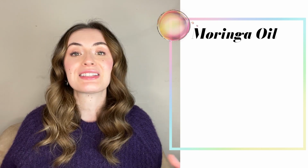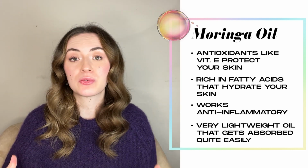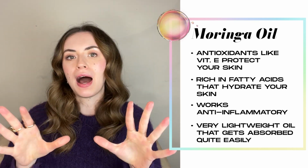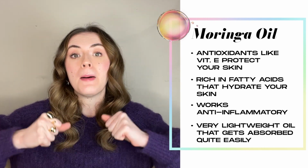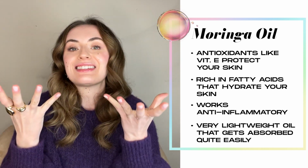The first one is moringa oil. Moringa oil is an amazing oil because it's packed with a lot of antioxidants, so it's really protecting your skin barrier from outside pollution. And it also is rich in fatty acids, so it really builds up your skin barrier and moisturizes it from the inside, so to speak.